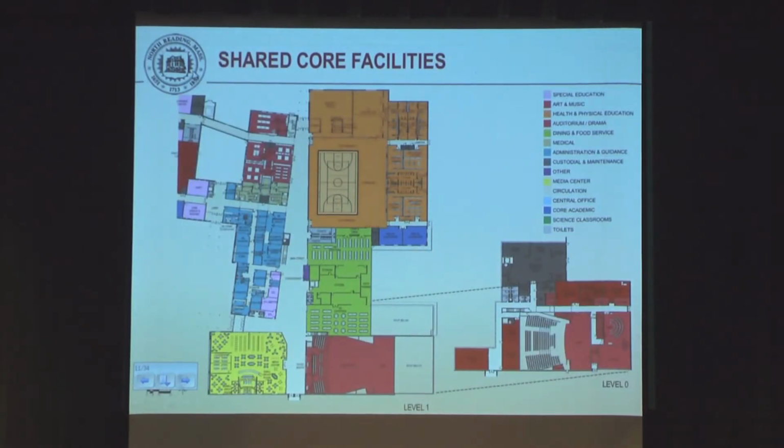And then just to expand a little bit on the shared facility concept, sharing those facilities, the gymnasium in the orange would have, and we'll go into it a little bit more, separate locker rooms for the middle school and the high school. We have detailed slides on the gymnasium that Mr. Bernard will go through with you.